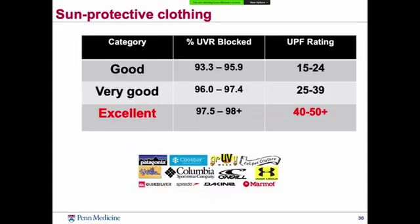So you're probably familiar with the term SPF, but sun protective clothing goes by UPF, which is ultraviolet protection factor. And this is just similar to SPF, but specific for fabrics. So you can see here the best UPF is 40 or 50 or greater, because that's going to block about 98% of the sun. But even clothing with lower UPFs has pretty good protection.